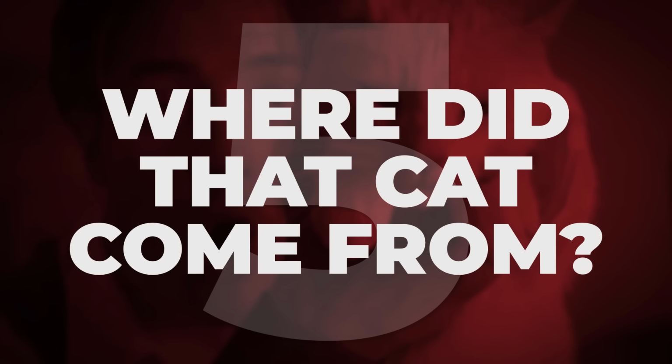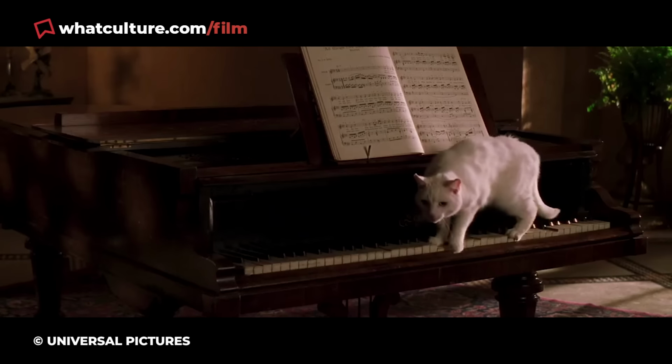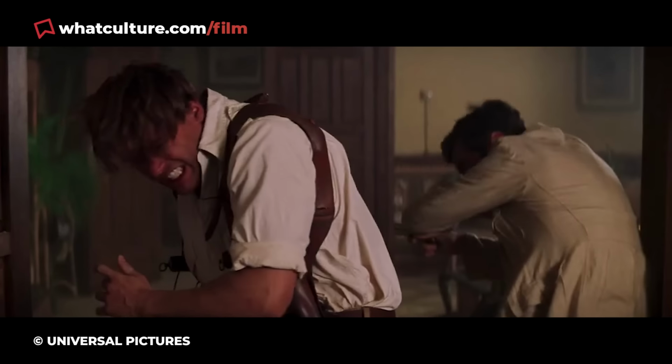Number 5. Where did that cat come from? After Rick encounters Imhotep at the hotel, he's surprised when the reborn immortal flees in terror after seeing a cat. As a result, Rick has a cat primed and ready to go the next time Imhotep rears his ugly head, compelling the High Priest to again run away in terror.